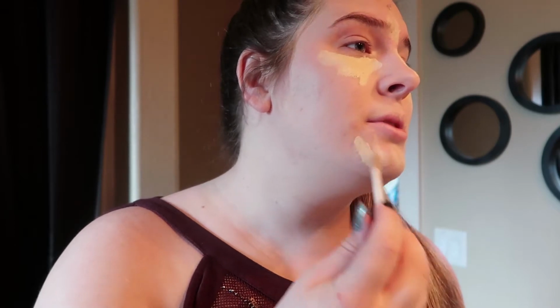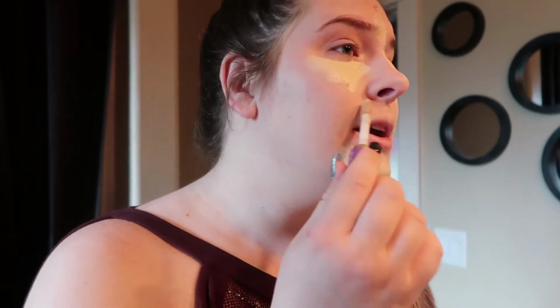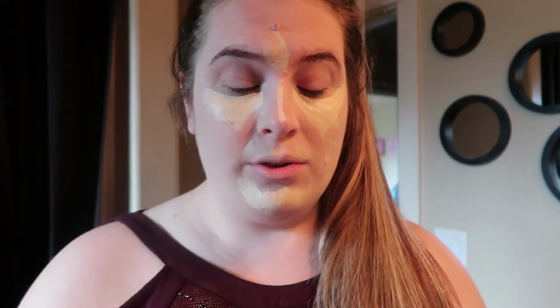So I'm just going to be concealing underneath my eyes, right here, down my nose, a little bit in my forehead, and then if I have any zits, which lately I've been breaking out. So I'm just going to put those wherever I have acne and then blend it out. And my sponge is still damp, so it really helps to blend out your concealer.